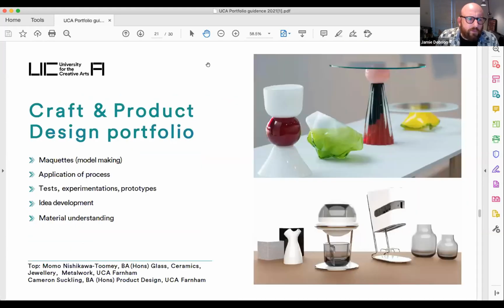And I think I'll do one more, this one. So craft and product design. For craft and product design, we're interested in your hands-on making. So the maquettes that you make. We're interested in your understanding of process. So this might be through your making, or it might be through your sketchbook. And we're interested to see you testing and experimenting in terms of the forms that you make, the prototypes that you make. We're interested to see your ideas and where they come from, and your interest in materials.